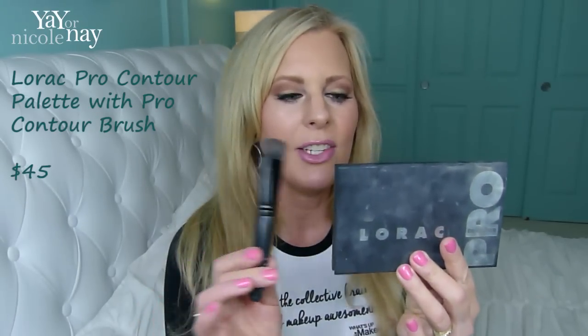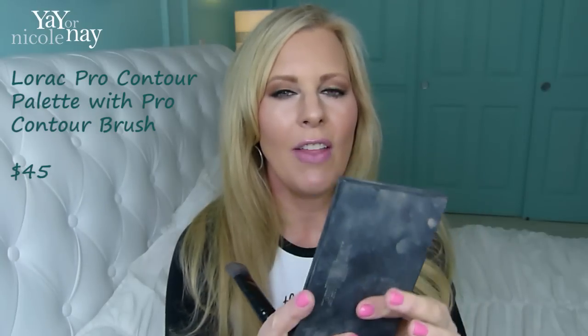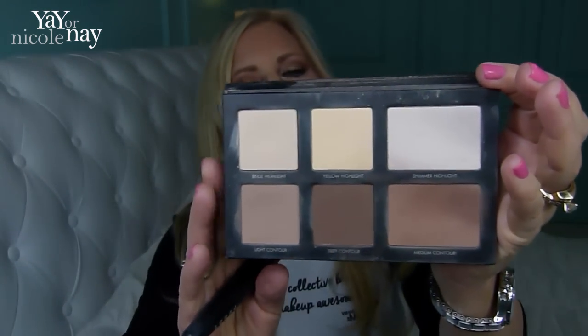It comes with this brush and it looks kind of grungy because it's that rubberized material on the outside, and it attracts, when you touch your fingers, this is just going to happen. So it looks grungy, but it's well loved. In case you aren't familiar with it, it does have a mirror that I'm flipping back so that I do not blind you, but it has a light contour, deep, and a medium contour, and then it has a shimmer highlight, this yellow highlight, and a beige highlight.